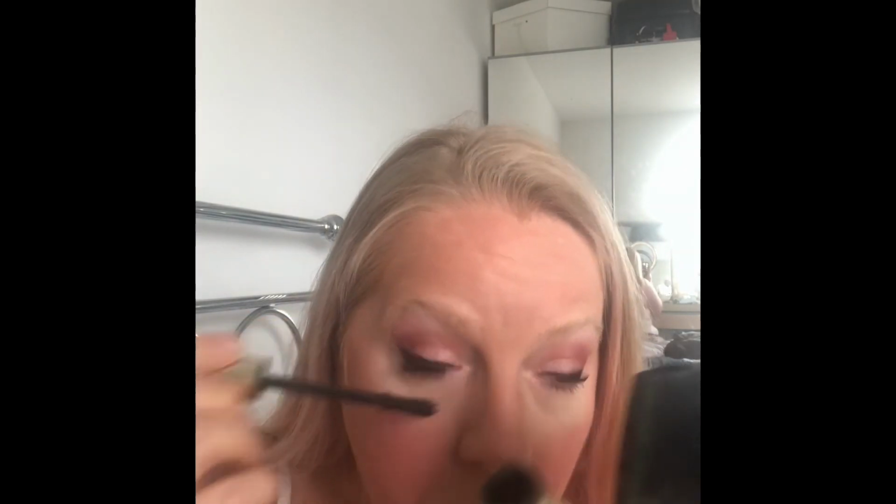There we go. So, just gonna go for the fish face. I might have fish for dinner tonight, actually. There we go. What do you reckon?